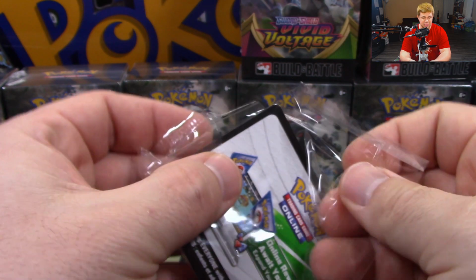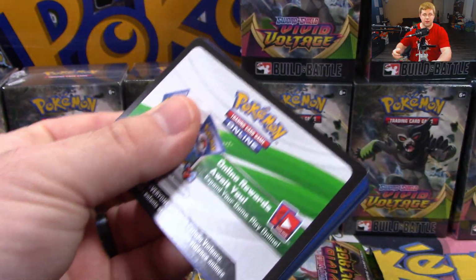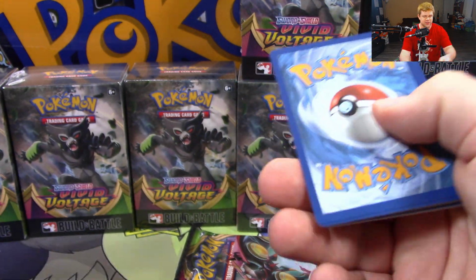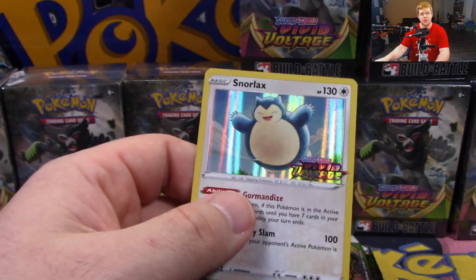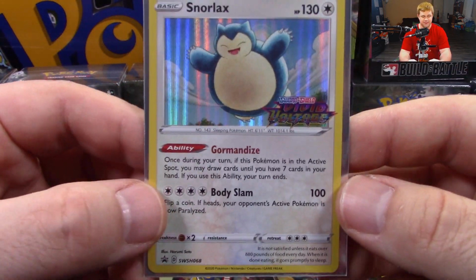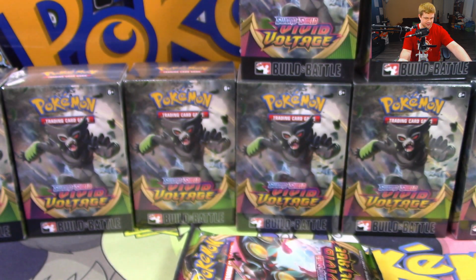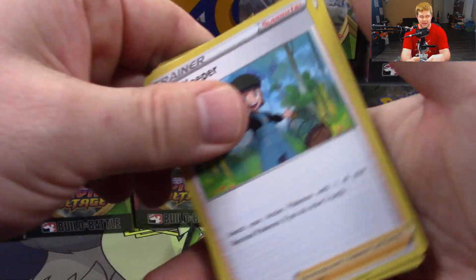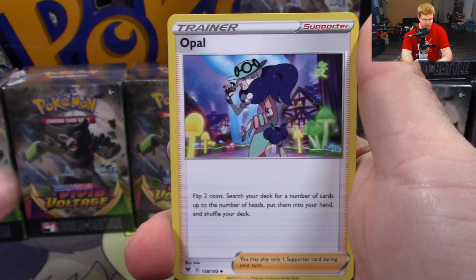Works a lot like a Tropical Beach. You play it, I think is it New Theory? Oh man, testing my knowledge here, going all the way back there. Where it's like a Tropical Beach effect, where you just use the ability and you end your turn. So it's really good, I feel, on a first turn, and especially on a big basic Pokemon such as Snorlax. Body Slam obviously is a subpar attack, but you're using that for the ability if you're going to use it at all. We've got a Bird Keeper, Opal.